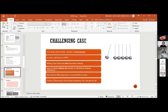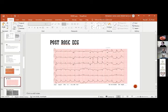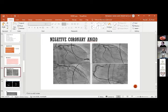Time to ER presentation was 25 minutes, and the cardiac resuscitation in the ER was 32 minutes, including 5 DC shocks. This is the ECG post ROSC in the ER, revealing ST elevation in the anterior leads. The patient was taken to the cath lab. Coronary angio was negative. Patent vessels, no spasm, no clots, nothing.